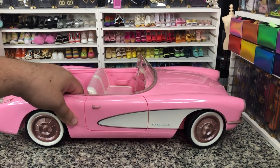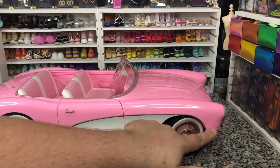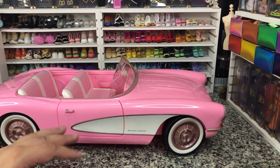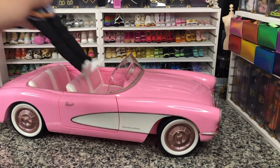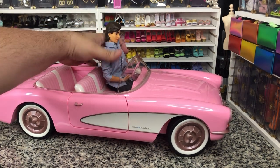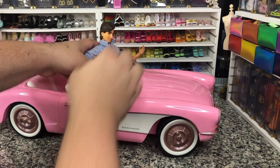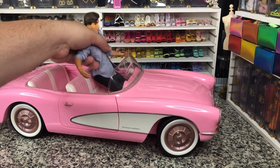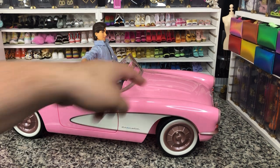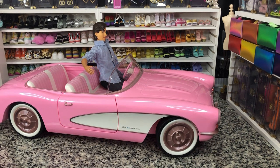But, as you can see, we've got our rose gold accents. And that's here up along the windows, that's on the tires, that's anywhere where it would be chrome on an actual vintage car. So, who better to drive our Barbie car than my Mini-Me? So, he is right there waiting for his co-pilot. Right there. He fits nice and easily. We don't have to worry about anything. He sits a little tilted because of the wheelbase. So the inside of it actually looks a little bit like that. But he looks really good.